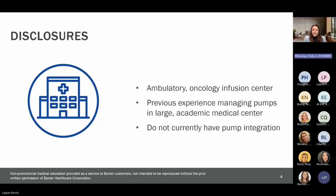The one other point that I will make is that I do not currently have pump integration in my current hospital, and my previous hospital also was not live with integration. So unfortunately, I'm not able to speak to that from my personal experience, but I just wanted to give you that caveat for the context of the presentation and also for when we get to the Q&A section.